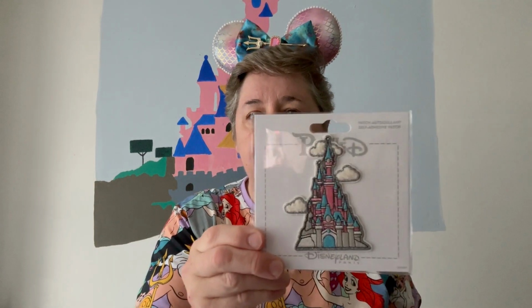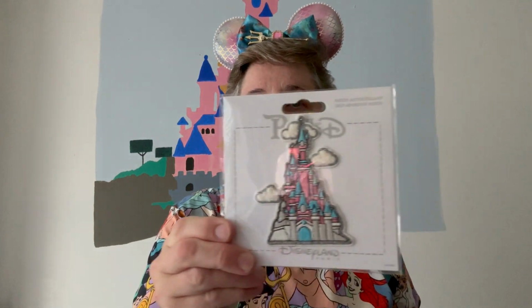So yep, all sorts of patches at Disneyland Paris. You just stick them on, and then if you want them to stay on, sew them on. They're really great. You can really personalise your clothes and accessories.